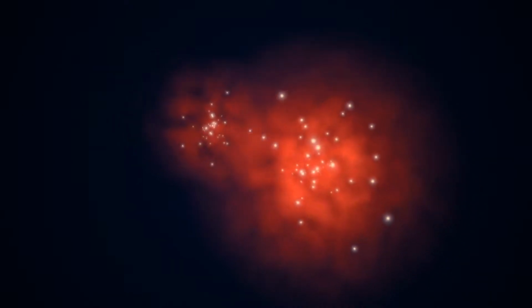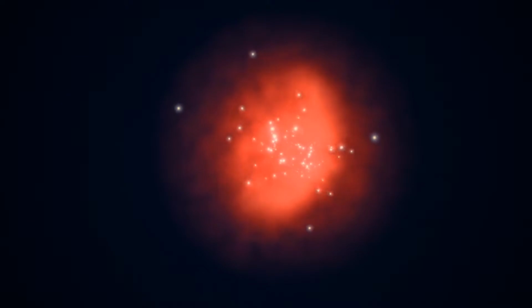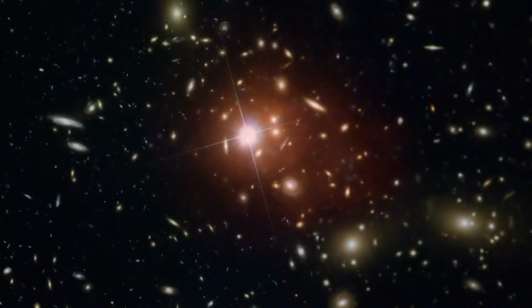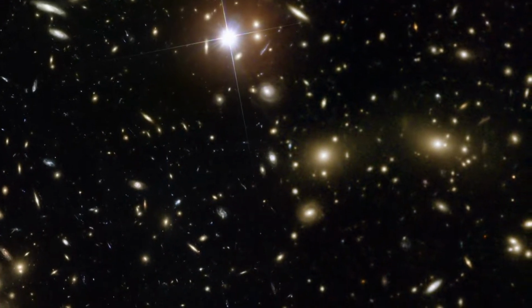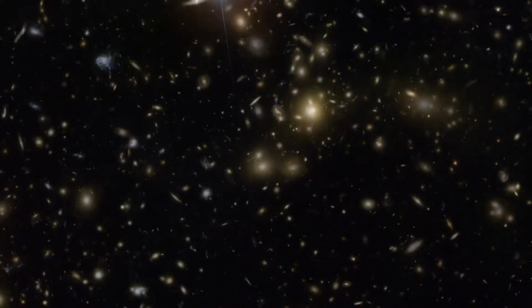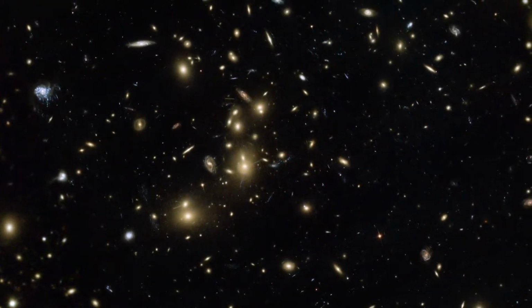When huge clusters of galaxies crash together, the resulting mess is a treasure trove of information. Observing these cosmic pileups lets astronomers reconstruct events that have happened over hundreds of millions of years. It also lets them study how different types of matter behave during these collisions.